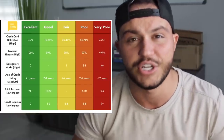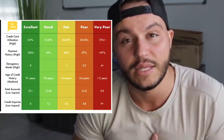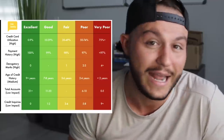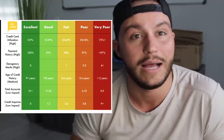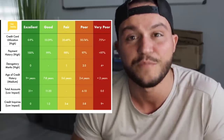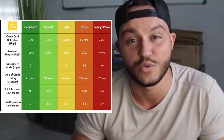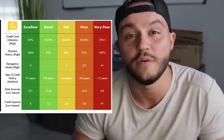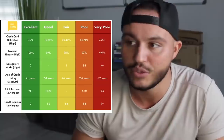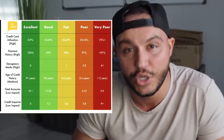What is credit card utilization? This is so simple. Personally, I have a $20,000 limit on my American Express credit card. If I go right now and buy a new couch, or some tires for my car, or whatever the case may be, and I spend $2,000, now I'm only using $2,000 out of $20,000, which is 10% of my total available credit, which means I'm in the category of good, in between good and excellent. So my credit card utilization would be in the good range.